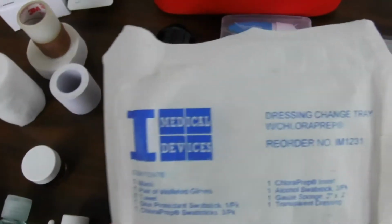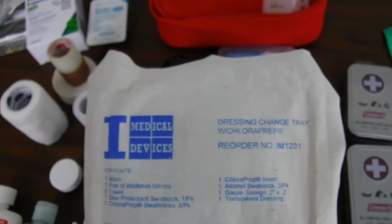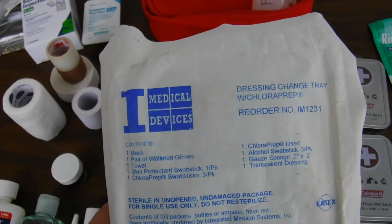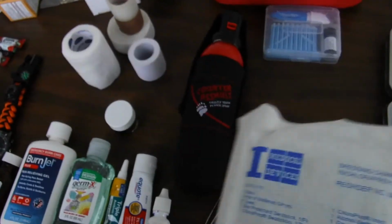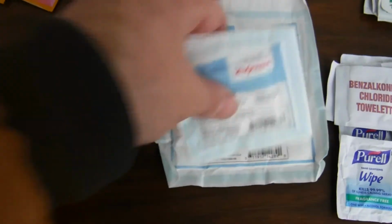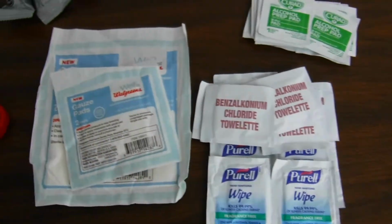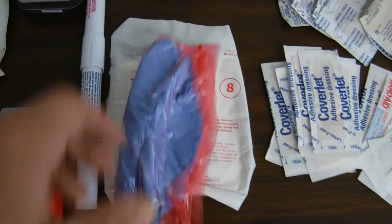Another thing I do take on the longer trips is this dressing change tray, which is amazing. It's got a mask, gloves, a towel, skin protectant swab stick, chloroprep insert, alcohol, gauze, sponge, and transparent dressing. It's actually a really good kit, and that's medical grade. Skipping down here, just some basic gauze pads, some sterilizing wipes, some benzalkonium chloride, which is nice, alcohol pads, sterile gloves, another pair of sterile gloves.